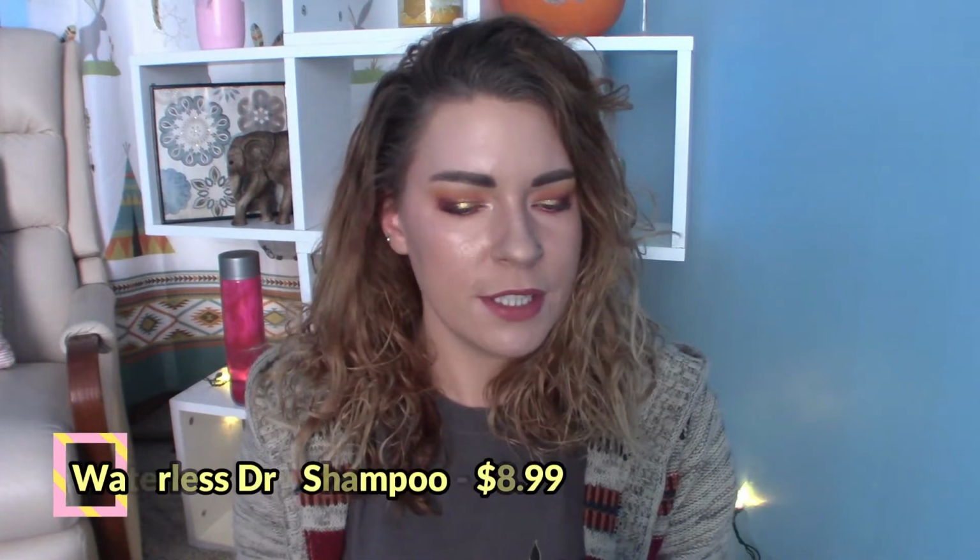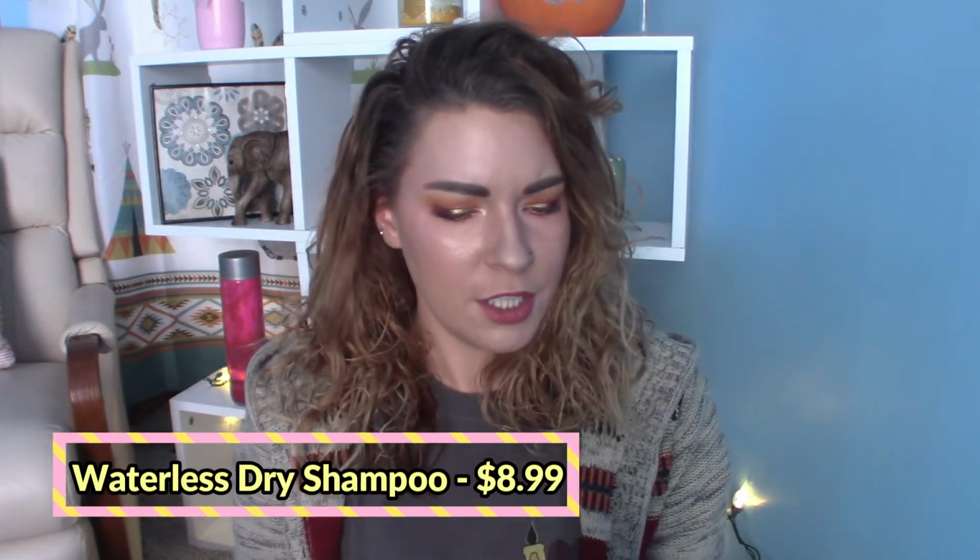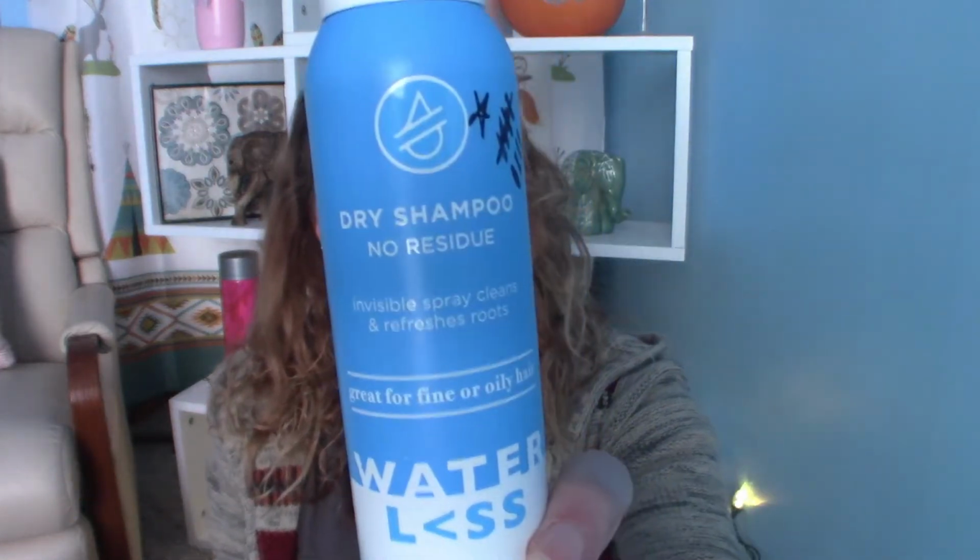Okay. Another dry shampoo that we have, this is the No Residue Dry Shampoo from Waterless. I think this brand is fairly new. I know CVS spit out a bunch of coupons for them, not recently, but you know what I mean, within the year. I think they were a new to CVS brand, so they were trying to push that on people.